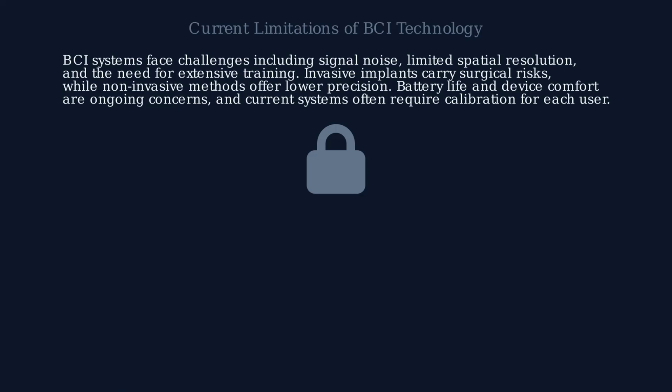Users often need extensive training to achieve reliable control, and invasive implants carry surgical risks and potential complications. Battery life and device comfort are practical concerns, with wearable systems sometimes causing fatigue during prolonged use. Additionally, each user's unique neural patterns require individual calibration, limiting the plug-and-play nature of current BCIs.